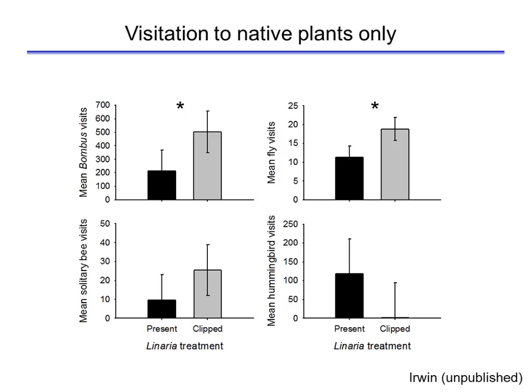We can then ask, how do these differences in visitation rate actually translate into seed production? What we would suspect is that in areas where you've removed the invader, your native plants should have higher fruit and seed production compared to where it's present.